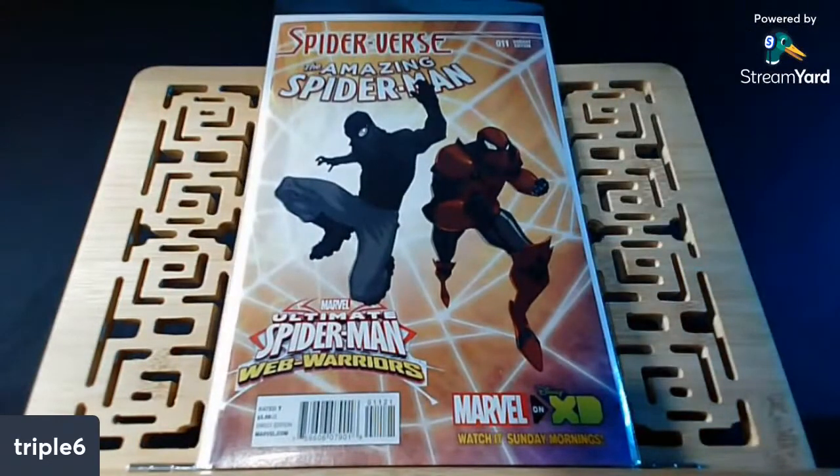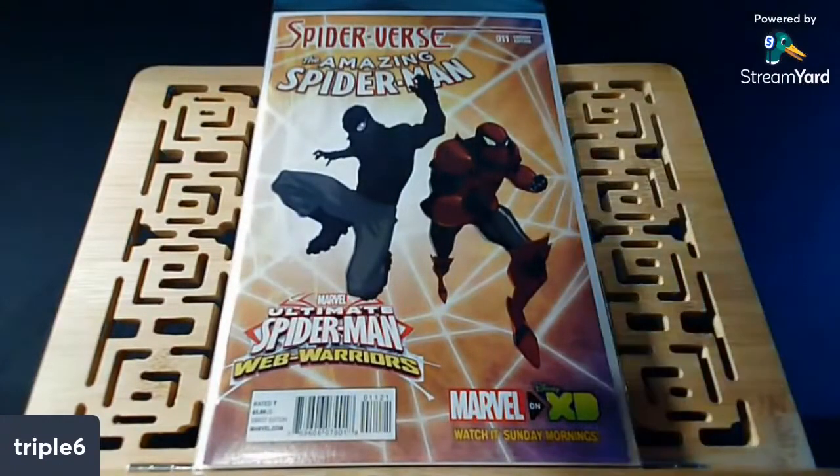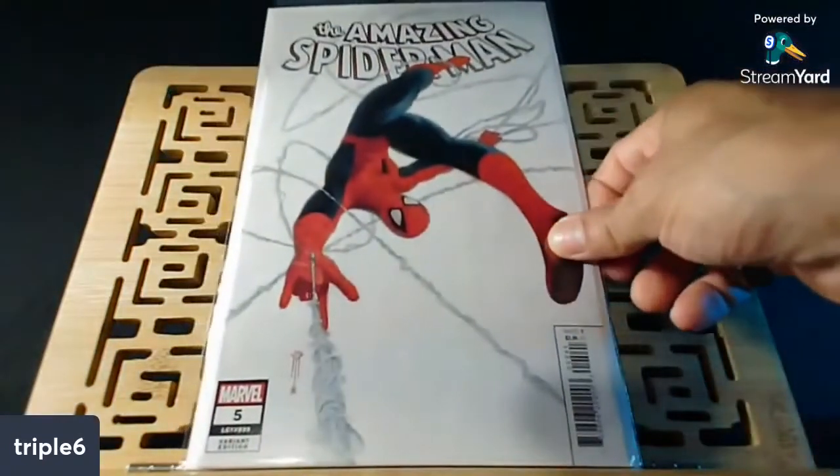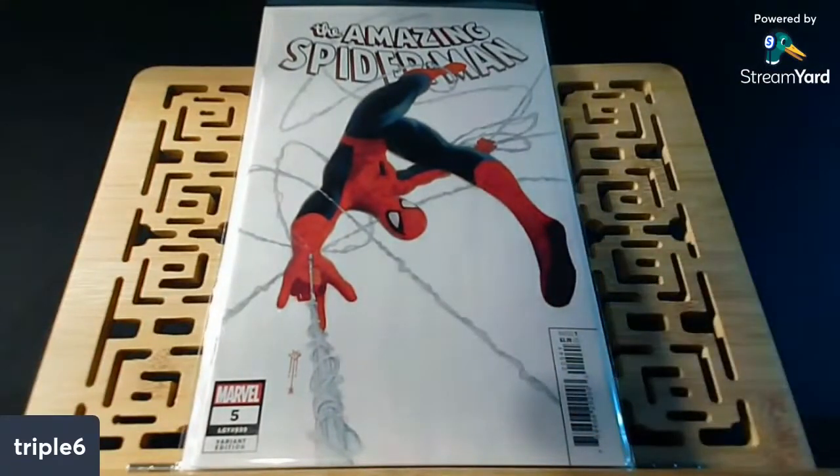We've got the Amazing Spider-Man number 11, that Spider-Verse story. Issue 10 is the first appearance of Spider-Punk. This may be his second appearance, but this is like a 1 in 10 incentive. I picked up a couple of these. This is not an incentive, it's just a great cover. But it was in that when I found these incentives, so I just wanted to show it.